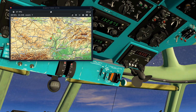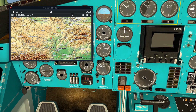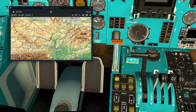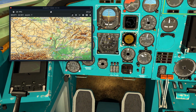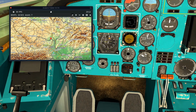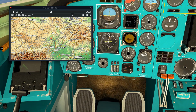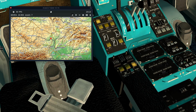And tune in nav radio 116.5. There we go. And 128 here as well. Set it here. Once it's beginning to move a little bit, then I'm going to switch it over to VOR1.